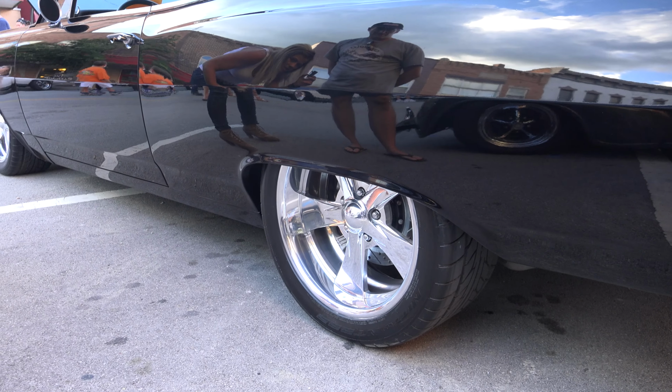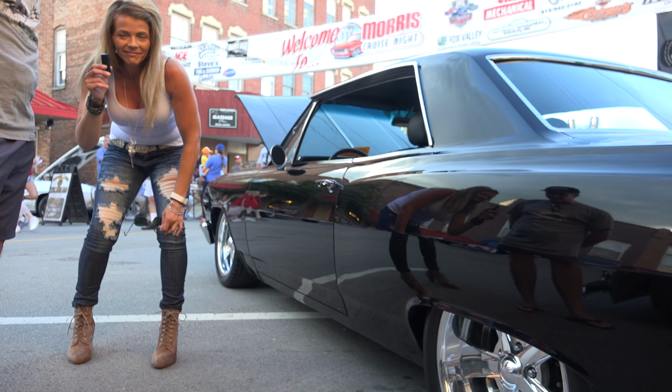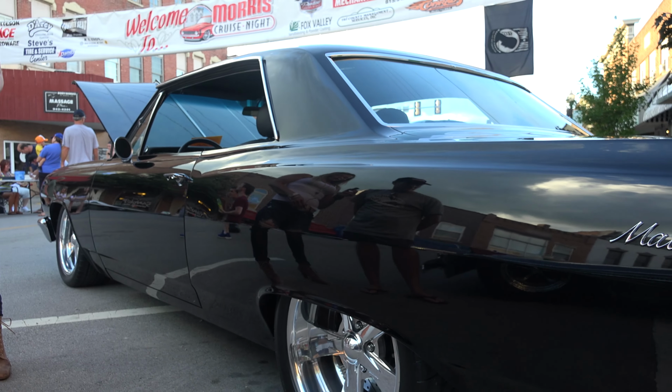What are you going with? They're actually Billet Specialties wheels. We got 18x10s in the back, and I think it's 17x8s in the front.